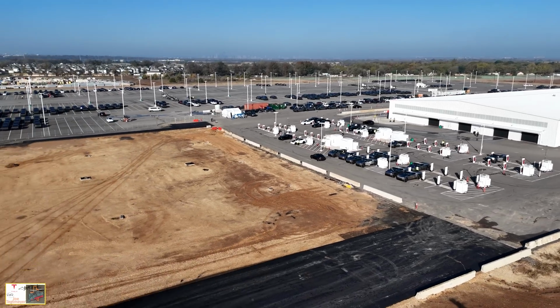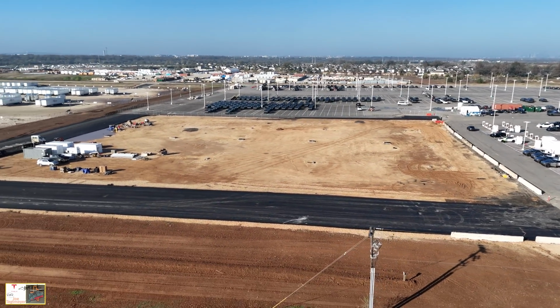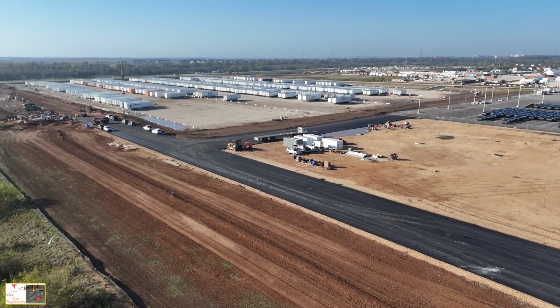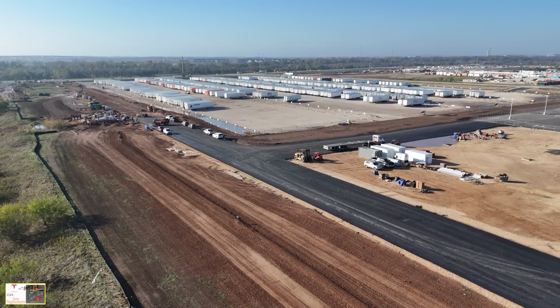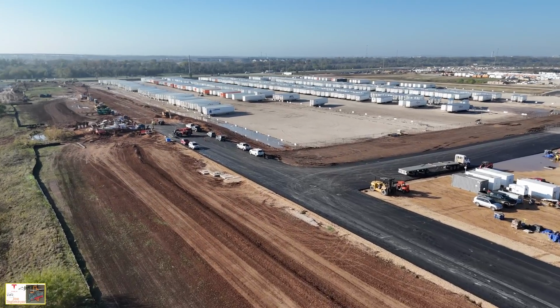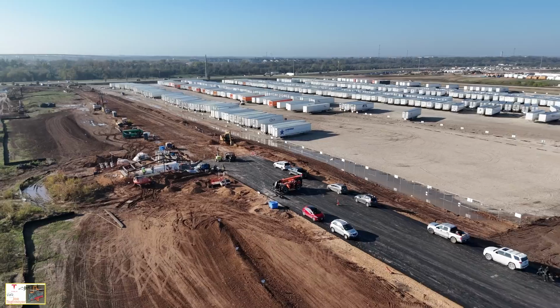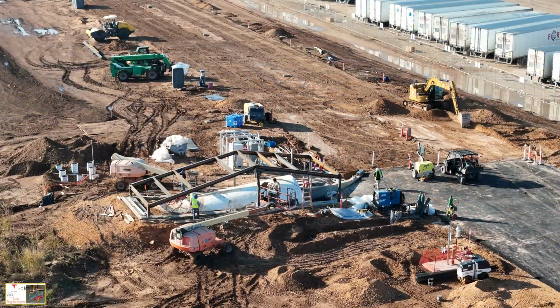As I pull away, this is a nice overall view of this dirt section. Still waiting for its final disposition, most likely asphalt, and then the light posts installed. We're going to fly to the south along this dirt section. Again, you can see that raised center area where that natural gas pipeline has been installed. It goes underneath the tunnel and continues to the south underneath the Colorado River.